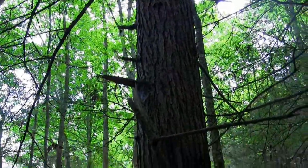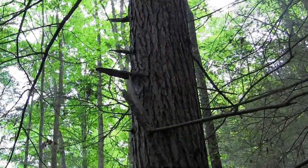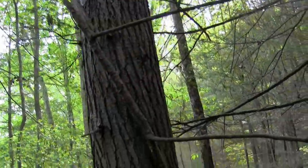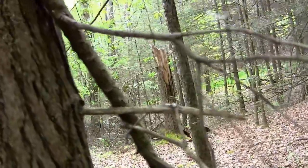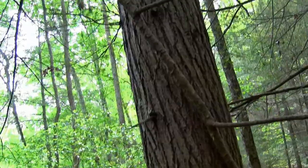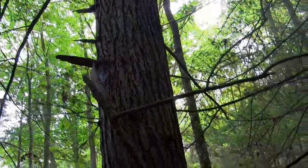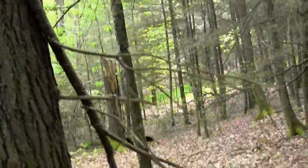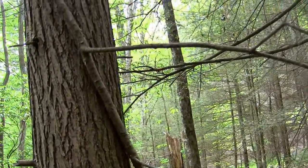I found this break right here, and that is about 8 foot high. And now it's old, don't get me wrong. But what would break it that high, bring it down, stick it behind this other little branch, and what would be the chance of the wind doing that? I just don't see it. I don't know exactly what did it, but I think that's kind of odd and stands out to some degree.